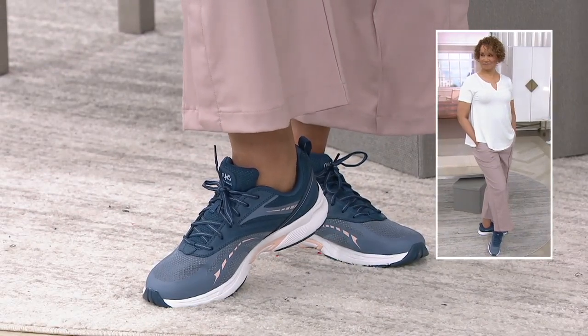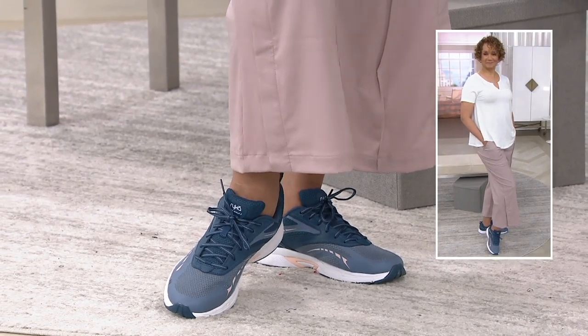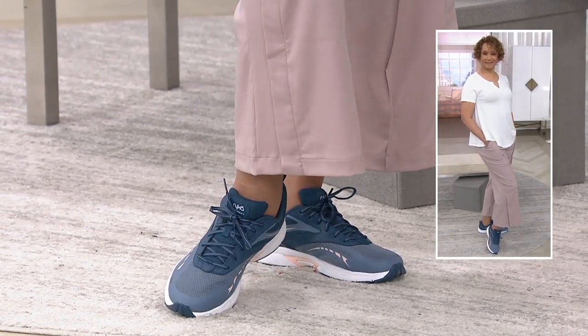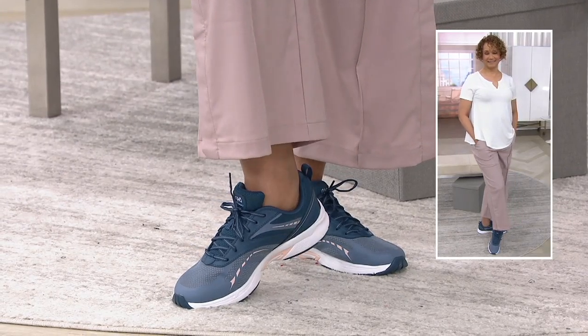Okay, I love the pants that Sue has on. They're the same as me, only they're like in this blush color. So cute. Edna, this is the perfect time for this shoe. This is the perfect time.